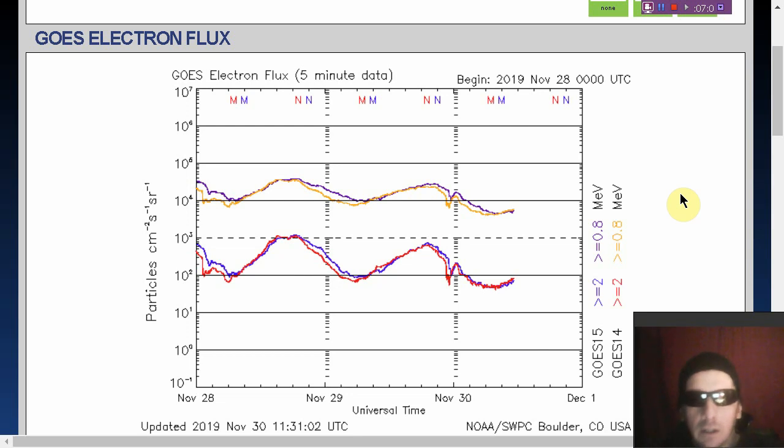Now electron flux. We see a dipping electron flux there, possibly associated with that ramp up in the solar wind. As for solar protons, the solar wind is primarily made of protons, folks. And those protons, those hydrogen nuclei with no electron, they really want an electron. Let's just leave it at that.